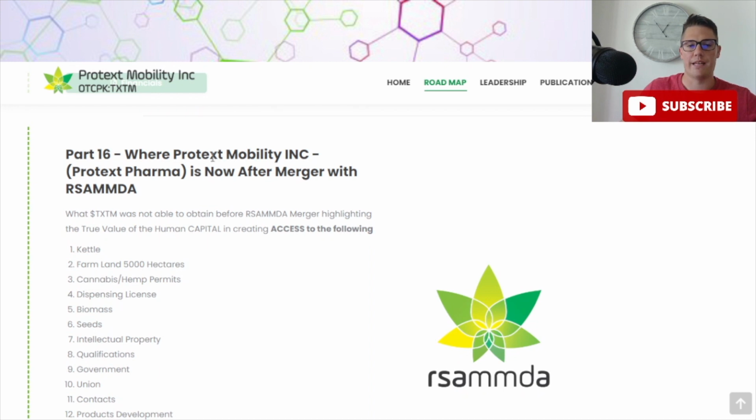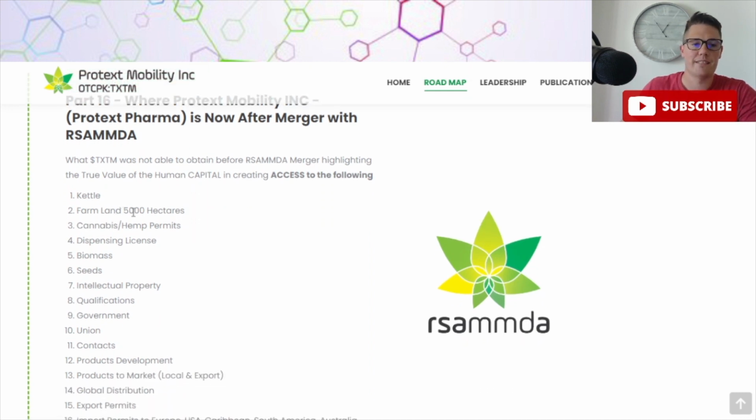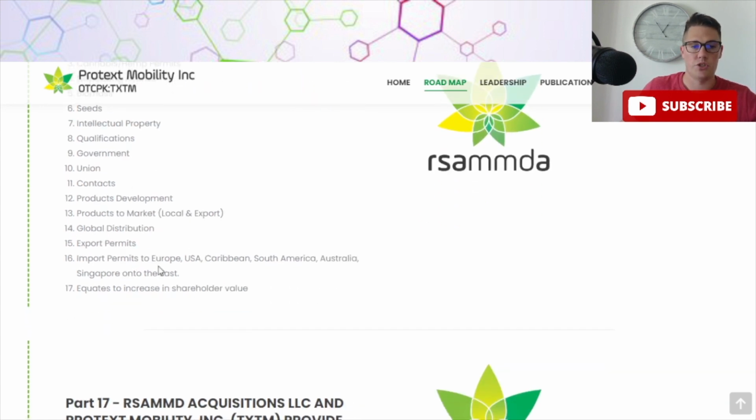On the opposite side, after the merger, post-merger, they have cattle farmland in excess of 5,000 hectares, cannabis permits, a dispensary license, biomass, seeds. Technically, there's a huge list. So I think in general, that is a very big thing.